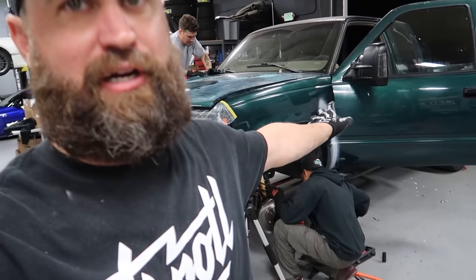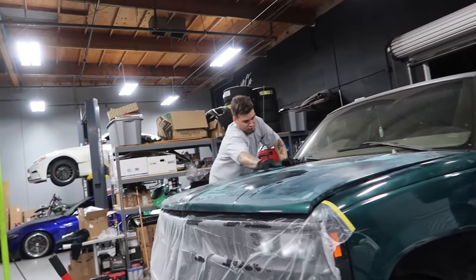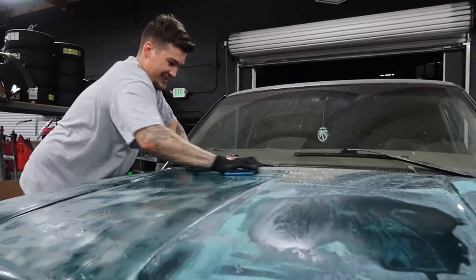As you can see, the guys are working on this truck from every angle. Ricky's working on brakes, brake pads, brake rotors, shocks. We got some new Ranchos here for the front and rear. And Sean, who is the owner of this truck, if you aren't aware of that already, is getting the paint prepped for the vinyl wraps.